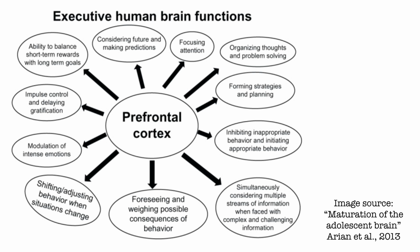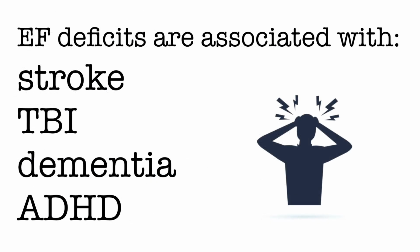self-control, and problem-solving. Because of the key role the prefrontal cortex plays in behavior and emotional expression, it is sometimes known as the personality center. According to the ASHA Practice Portal, some of the conditions that can lead to executive function deficits include stroke, traumatic brain injury, dementia, and ADHD.